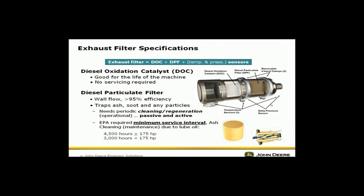So the EPA says that the minimum service interval, and this DPF is serviceable, minimum interval is 4,500 hours, or below 175 horsepower, it's 3,000 hours. So you have to take that DPF out and clean it, and get rid of the ash that accumulates. Ash accumulates on a DPF because every diesel engine burns oil. And when you burn oil, it accumulates as ash, and you have to take that out to get it clean.